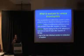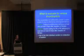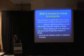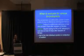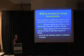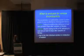And warfarin, as you're all aware, is a vitamin K antagonist, so the levels of the vitamin K dependent factors 2, 7, 9, and 10 go down, but also protein C and protein S. So if you want to exclude protein C or protein S deficiency, it's not good to do when somebody is on warfarin therapy. It's best to do it after cessation of therapy.